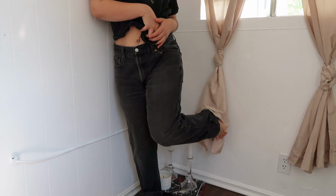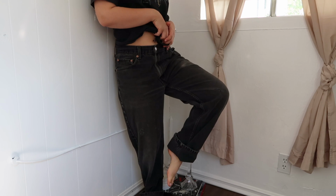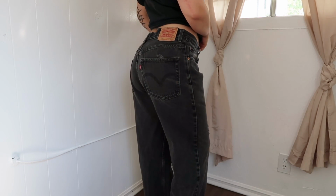And then I got some Levi's. I feel like they only sound cool if you say the 501s, but this is the 550, and it is just a relaxed fit.